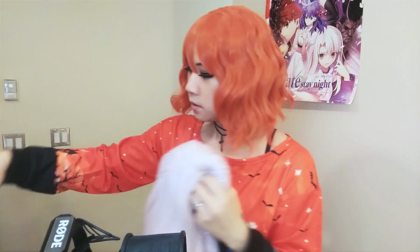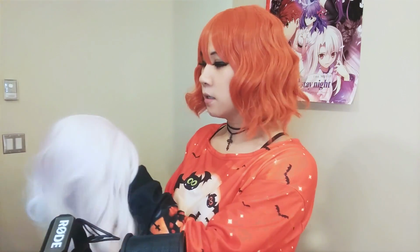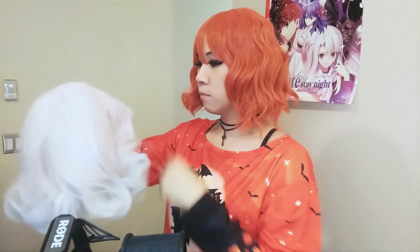This is not the wig cap anyway. This is the hairnet that goes over the wig, so you can store it better without it getting tangled in a bunch of other things. There's another wig, nice long length, I think.